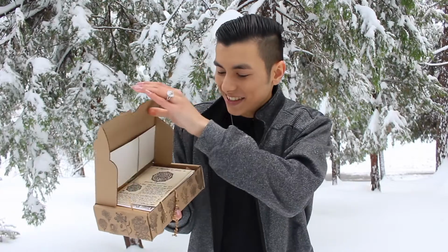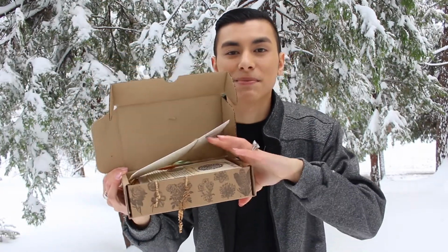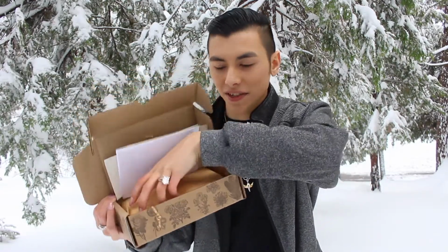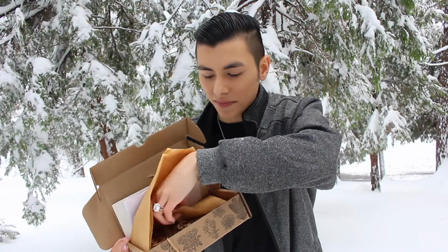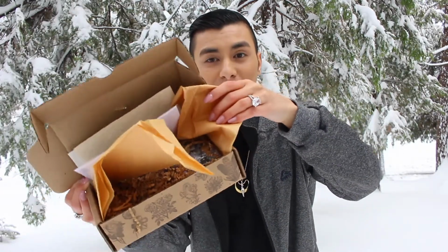And without further ado, let's see what the theme is for this month and unbox this baby. I always love these boxes. Ooh, it already looks so magical, guys. Do you see how everything's packaged so nicely? I just love how they package everything. I don't know if you guys can see, like nothing is gonna be breaking on you. Do you guys see that? Everything's packaged so good. So let's see what the theme for this month is.